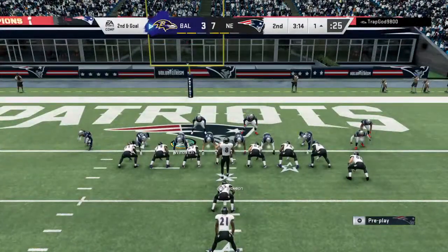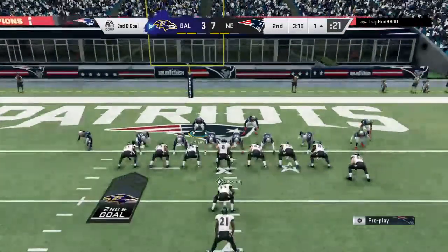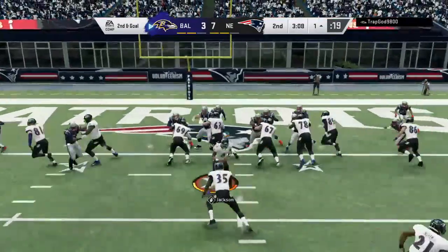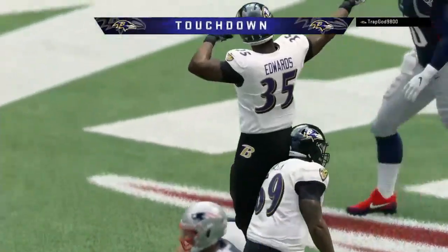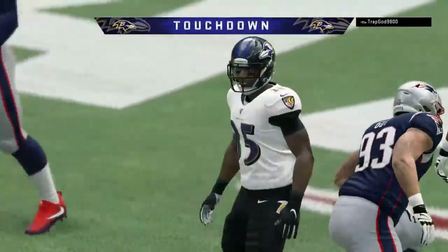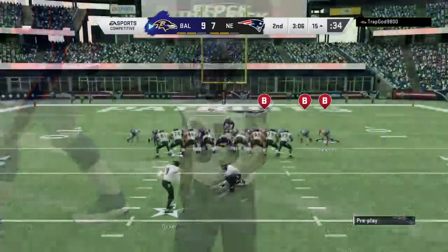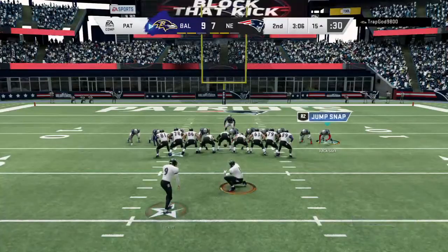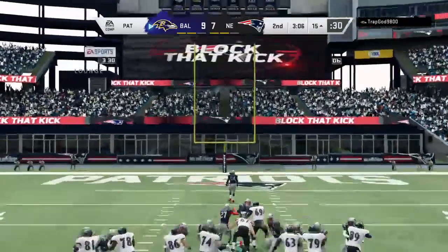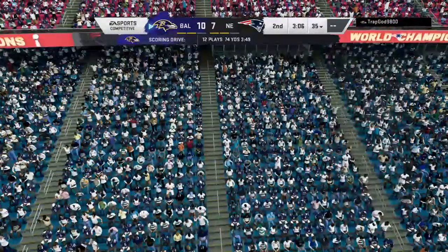Another shot from the 1 on 2nd and goal. They'll look to run with Edwards. And he will force his way into the end zone for a Ravens touchdown. Gus Edwards, his 2nd touchdown on the season. And the Ravens have retaken the lead. Tucker with the extra point. And the lead is now 10-7.